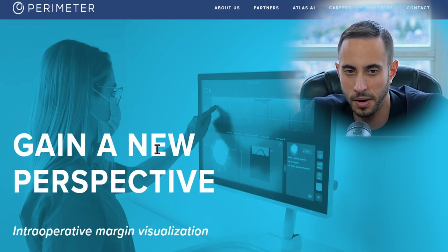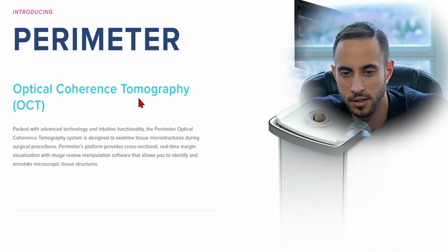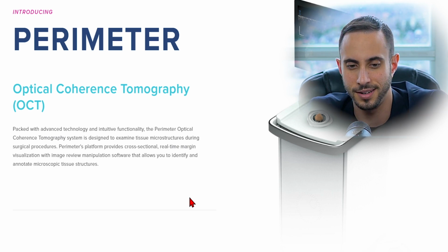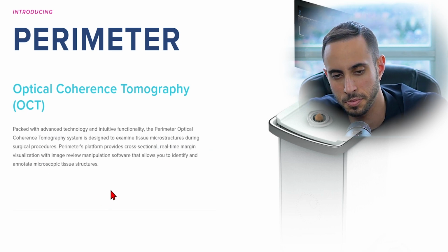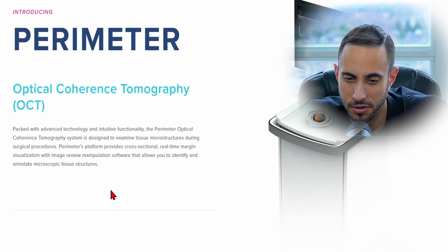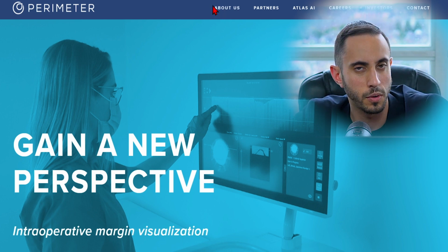So let's head on over to their website, and that's perimetermed.com. Gain a new perspective. So here's some of their products: optical coherence tomography. Packed with advanced technology and intuitive functionality, the Perimeter Optical Coherence Tomography system is designed to examine tissue microstructures during surgical procedures. Perimeter's platform provides cross-sectional, real-time margin visualization with image review manipulation software that allows you to identify and annotate microscopic tissue structures.